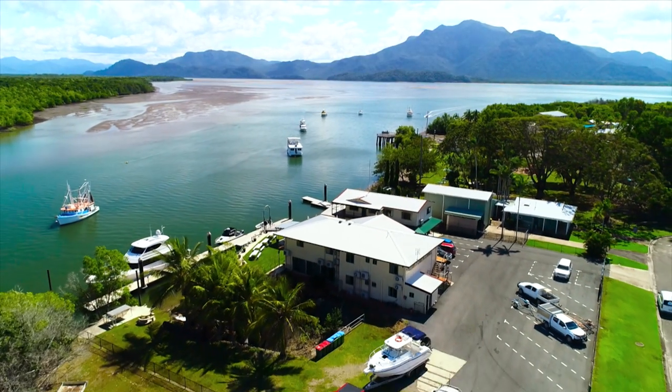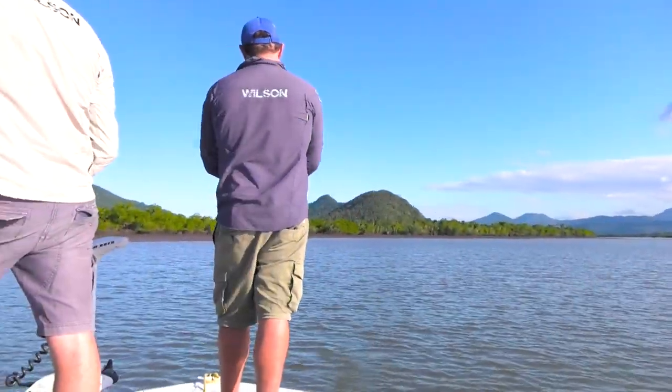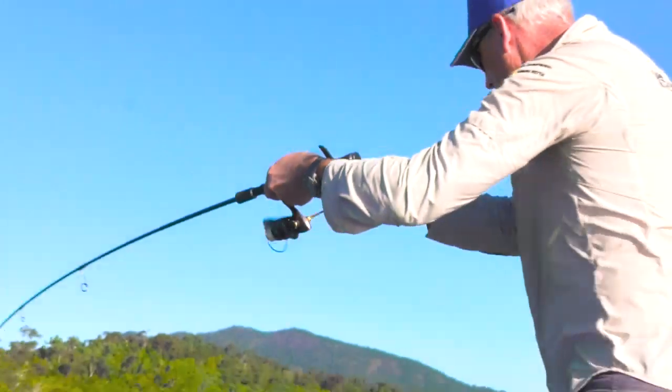Hook, line and sinker time, and our lap of Australia continues. Currently, we're in Hinchinbrook Channel chasing barra in super shallow and skinny water. Fish on!